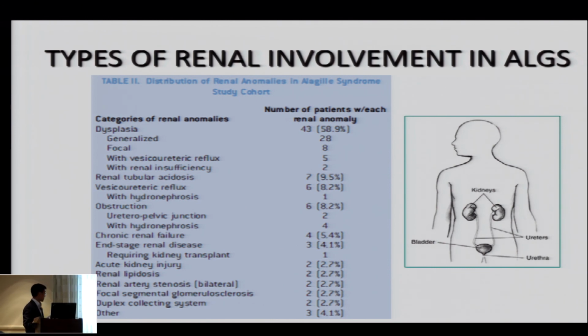Okay, so two questions. First, 40% of people with Alagille syndrome have renal involvement, and is renal artery stenosis included in that number? If you look here, it is included in the number. We had 2 people with it, so about 2.7%, or 3%, of the total number of people with renal disease, we found renal artery stenosis in. So the short answer is yes, it is included.